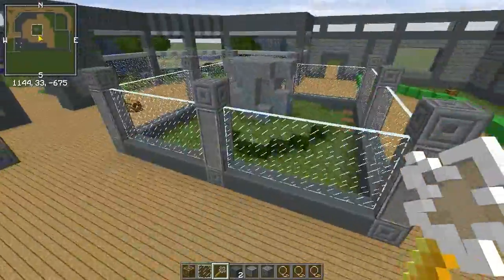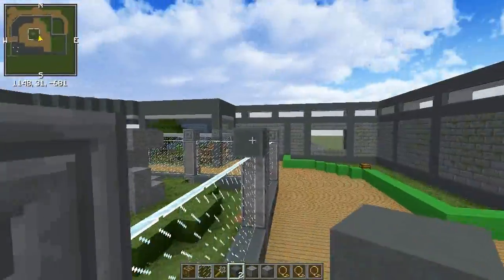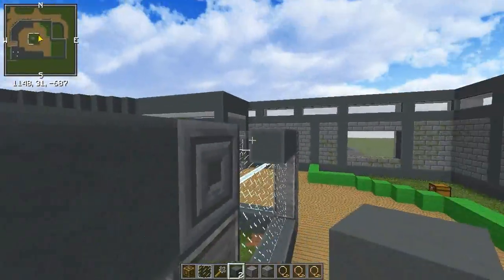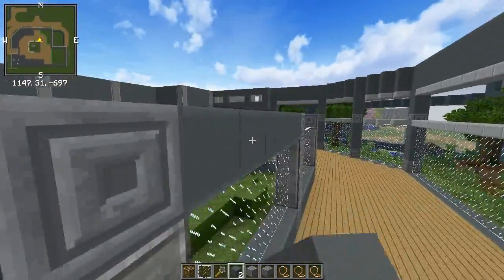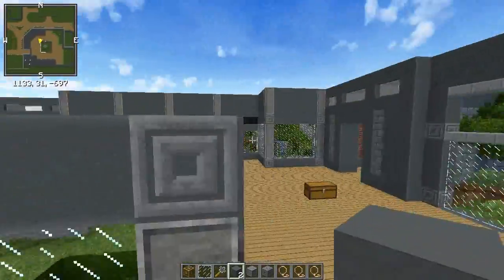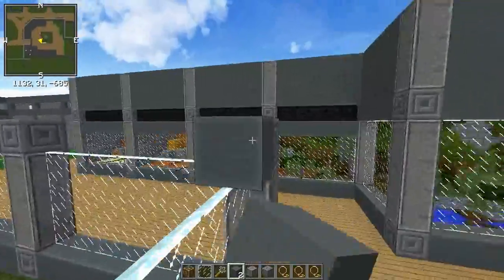And there we go. Okay, and then we can just connect it back up with the cyan stained clay, and I will make the rest of the thing. It might put a bit more glass up on the very top of this using the light green stained glass, just to make it look a bit nicer and less dull.